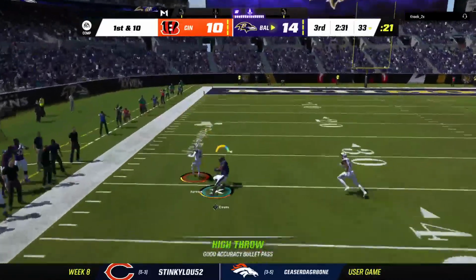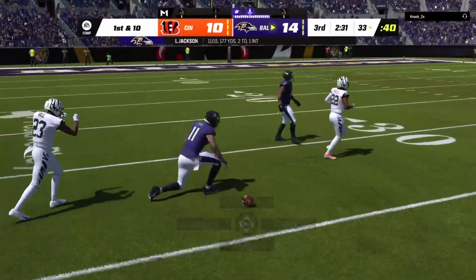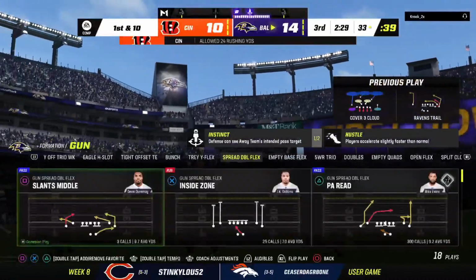Usually, you have 4th down. He's got a man complete. And he's going to get this all the way down inside the 35. It's a gain of 34.